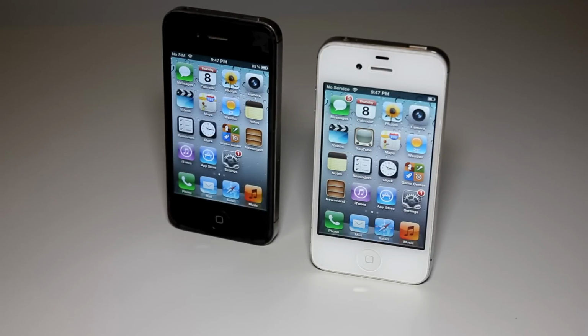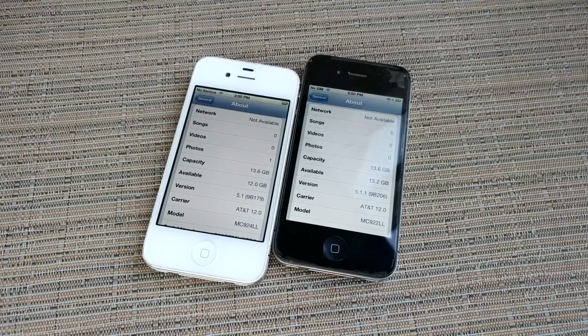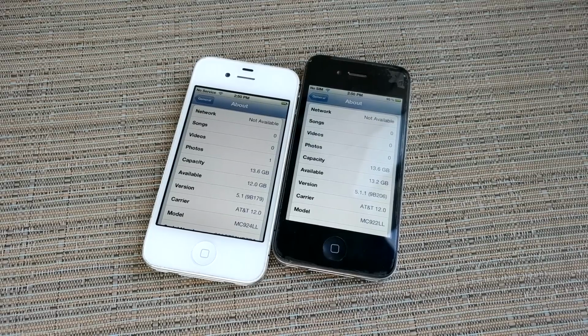I have here not one but two iPhone 4Ss running their original software versions, iOS 5. These are extremely rare, and it's very interesting to see how they perform even compared to iOS 6. You can see here I have this white one that's in pretty nice condition and running iOS 5.1, and then this black one which looks pretty destroyed on the front screen and runs iOS 5.1.1.